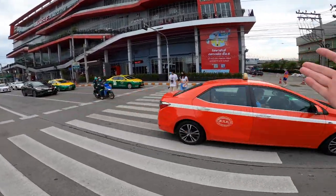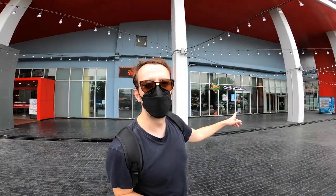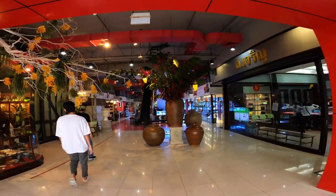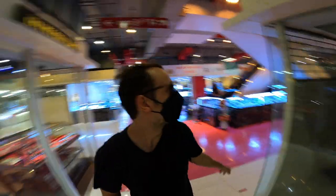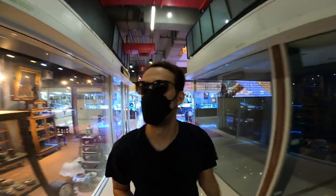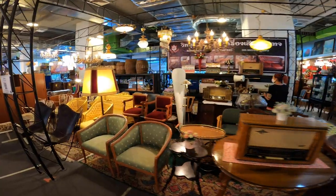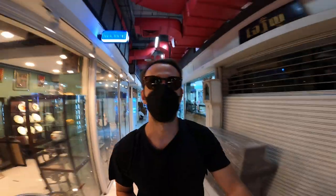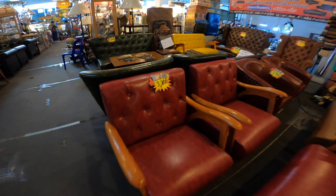For my audience that love their Amazon coffee, there's one on the ground floor of the Bangsu Junction shopping mall. Look at this. So the entrance I've walked in through seems to have a lot of jewellery around it. I don't know if it's fashion jewellery or if it's real jewellery. I mean, my understanding is this entire shopping mall is dedicated to antiques and vintage furniture. And it definitely lives up to that.